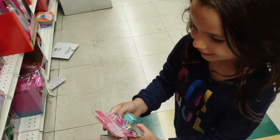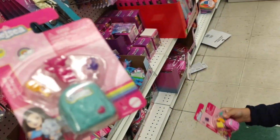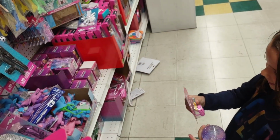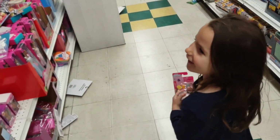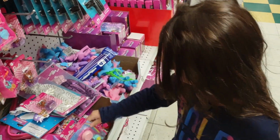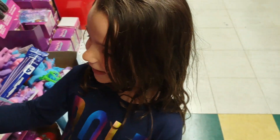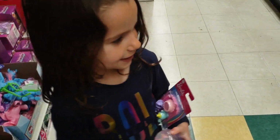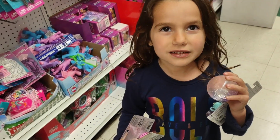Oh. It's a backpack. Yeah, and it comes with some stuff. Like girly stuff, right? And the girls, I don't know. Okay? And I want a tea party set. Look at this one. And this. So let's see. One. Does this count as mine? No. Let me count how many things.